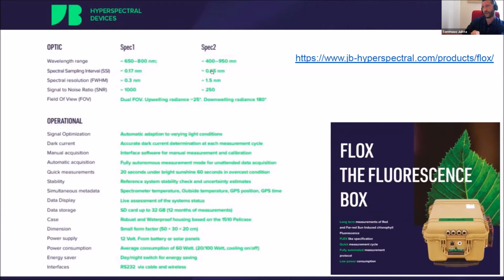The instrument, and this is an important point, has 4 fibers coming out, 2 looking up and 2 looking down. The ones looking up are equipped with a cosine receptor, which basically gives a field of view of 180 degrees, collecting the full hemisphere of light during the course of the day. Whilst the ones looking down are bare fiber optics with a 25 degree field of view. So you can imagine a cone going out from the downward looking channel and measuring the target you have below, which can be vegetation, for instance.